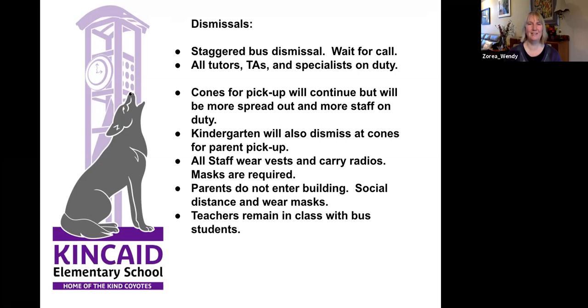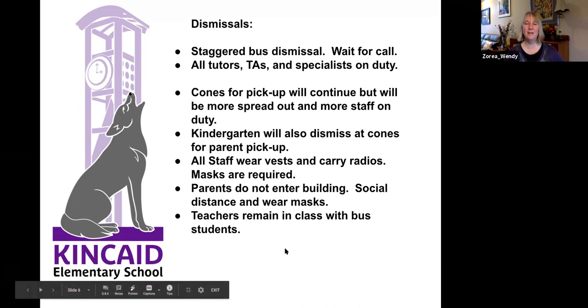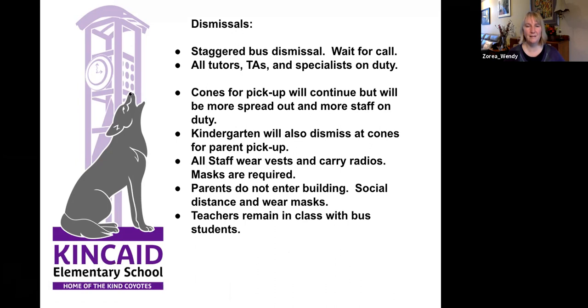And we're going to ask our kids to remain, like I said, so far apart so that they can't touch the person in front of them and they may not touch the person on either side. Our staff will be wearing our bright vests so you can find them easily if you need some help locating your child. We carry radios and we're there to help. Parents, please do not enter the building. And again, keep 6 feet apart from others and wear a mask if you're on the school grounds. Our teachers are going to remain in the classroom until all bus students have been dismissed.